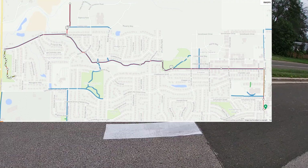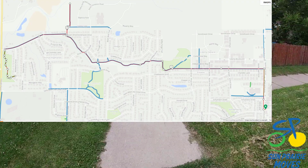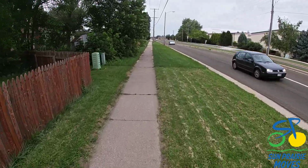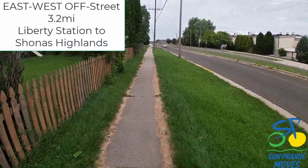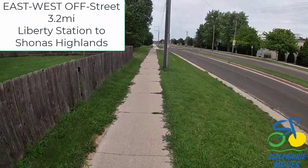Today I'm going to take you on a ride on some trails that are completely off street in Sun Prairie. This path runs east-west, just between the Liberty neighborhood and the Shonas Highland.